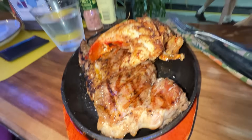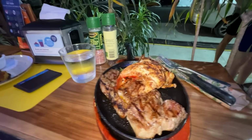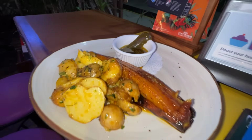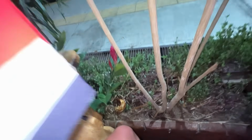Now for the main course, we went with the surf and turf, steak and lobster, sizzling right off the plate. They actually lit it on fire right in front of me, which is pretty cool. And then we got side plantains and potatoes. Bon appetito. Can't make this up. Two lobster tails. There's one. I was cutting it and it flew off the plate.